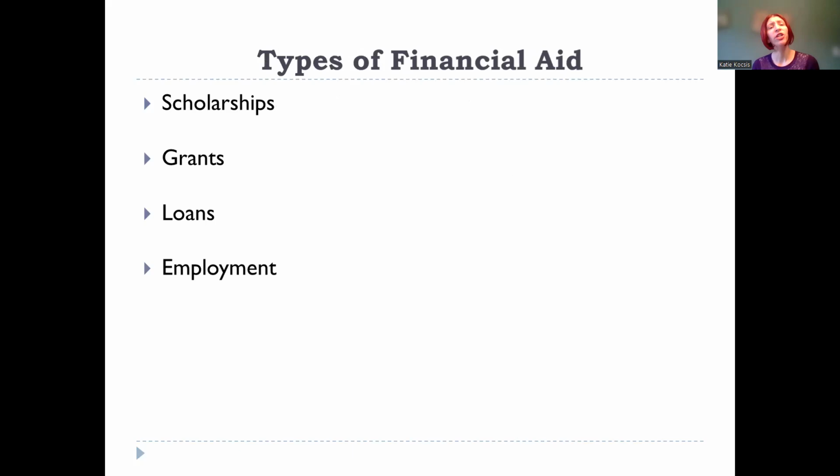And then quickly, I just wanted to go over some of the types of financial aid. We talked about this a little bit earlier at the beginning, but there are 4 main types of financial aid you will start to see in your financial aid offers. So there's scholarships, grants. Scholarships are more so along the lines of merit-based scholarships that typically don't have anything to do with having financial need as determined by the FAFSA form.